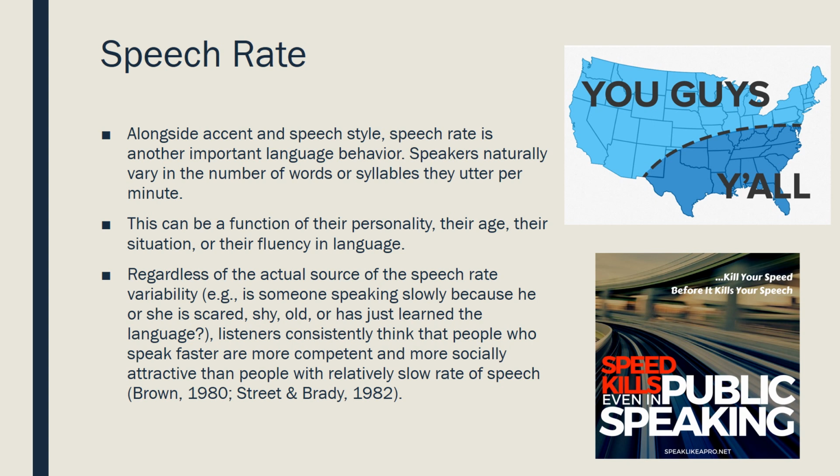And this is especially true in the Philadelphia region where fast talking is prevalent and is considered a social norm. So if you look at the top picture on the right, that's a map of the United States. You have people from Delaware and below who say y'all. And then, of course, the Northeast, the Mid-Atlantic, and over towards the West say you guys. Again, this is a concept where we make presumptions about a person because of the way they speak.